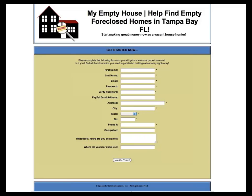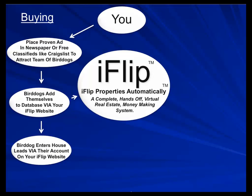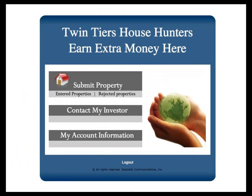Okay, so now they get out there and they start bringing in those leads, those vacant houses with no for sale signs with lock boxes on the door. Instead of calling you or emailing you with the lead information, no. They log back into the iFlip system, and they fill out a little form, and they upload the photos of the house, and boom, you have a new lead to be worked. Think about it, all you've done so far is run the ad on Craigslist. They log in, and it looks like this. They click Submit a Property. They fill out the form to submit the property.